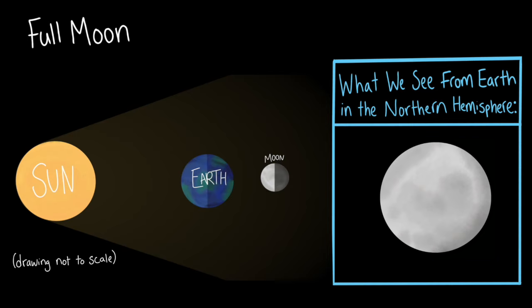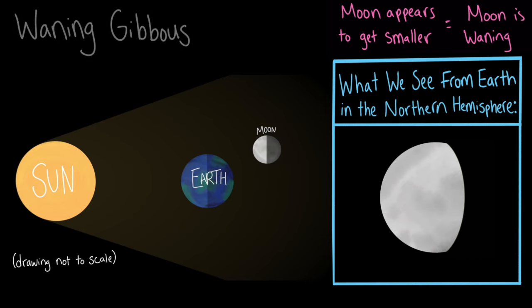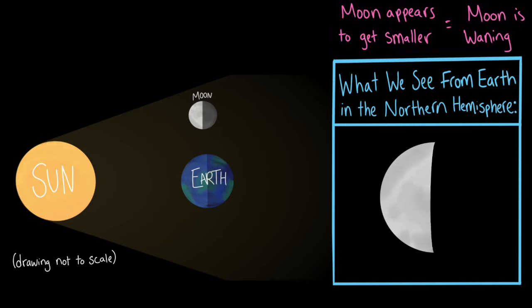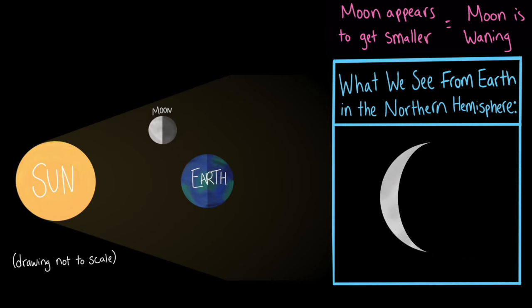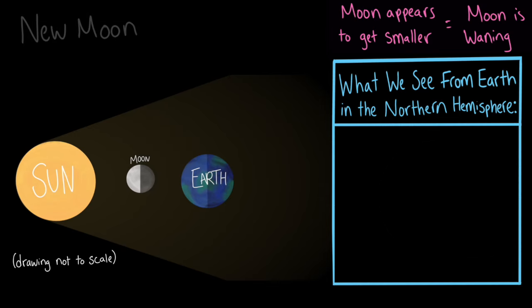Next, we have the same phases, but in reverse. As the moon appears to get smaller and smaller, we say that it's waning. The full moon appears to shrink, and then we see a waning gibbous. Then there's the third quarter moon. This happens when the moon is 3/4 of the way done with its cycle, and the moon forms another right angle with the sun and the Earth. The moon appears to shrink even more, and it becomes a waning crescent. And the cycle starts anew, with another new moon.